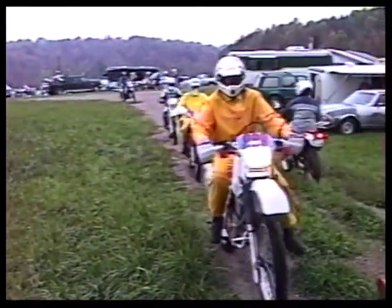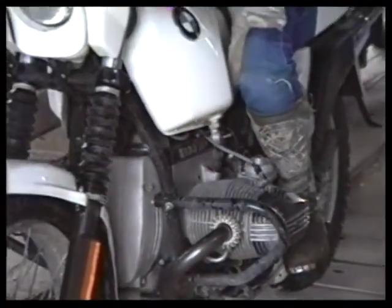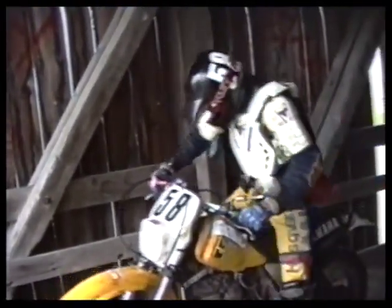And here comes the first group of riders ready for the start. The covered bridge that they traditionally use for the start provides a nice little shelter on a rainy day like today.